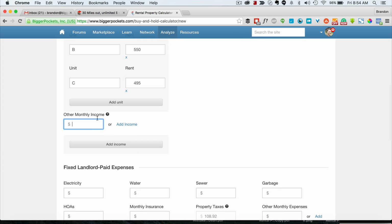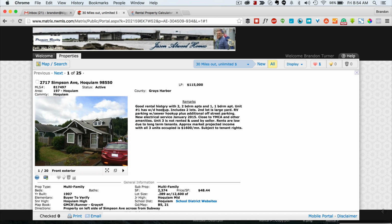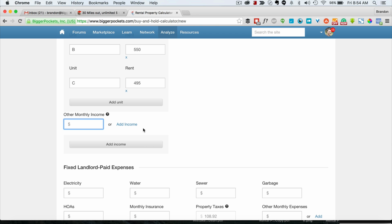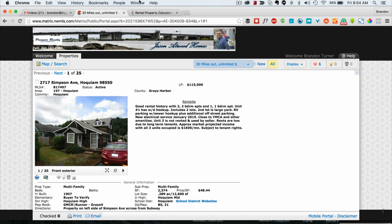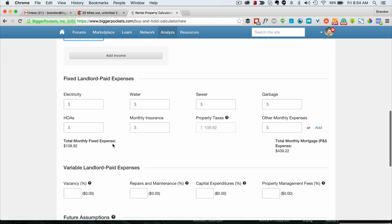Other monthly income. I didn't see any laundry. They didn't mention laundry income, so I'm going to assume there's no laundromat or machine. I'm going to assume there's nothing like that. They didn't say there was a washer dryer in one of the units, so let's not put anything there. Electricity. Now we don't have to pay that because the tenant will pay it.